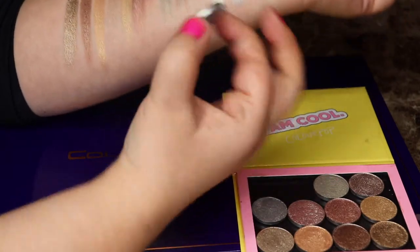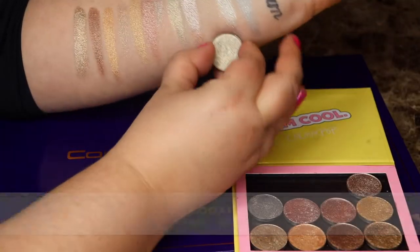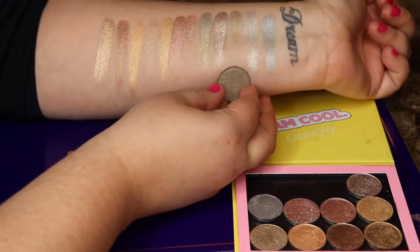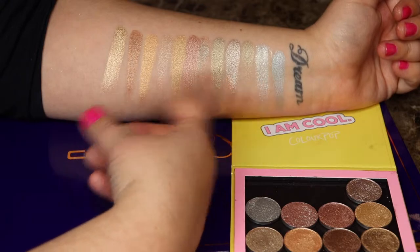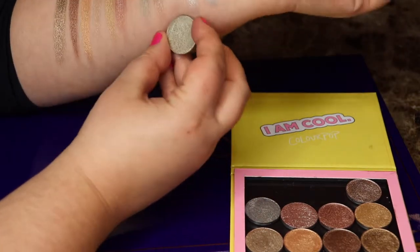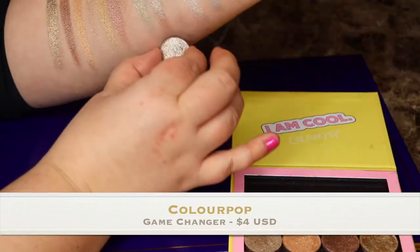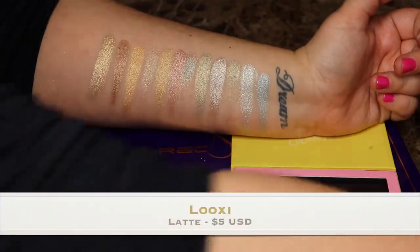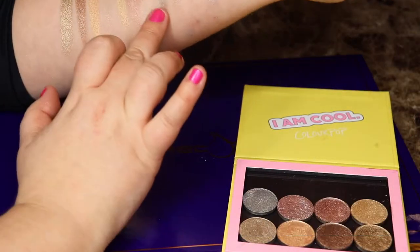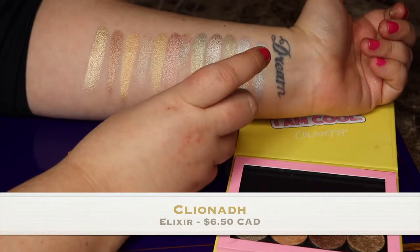And I'm going to keep this one, which is Starboy from Looxi. I think this shade, like even just looking in the viewfinder, it looks so washed out because these are all so bright. So this is Game Changer from Colourpop. This one I'm definitely keeping. It's gorgeous. This is Latte from Looxi. I'm gonna keep this one for sure. Elixir from Clionadh.